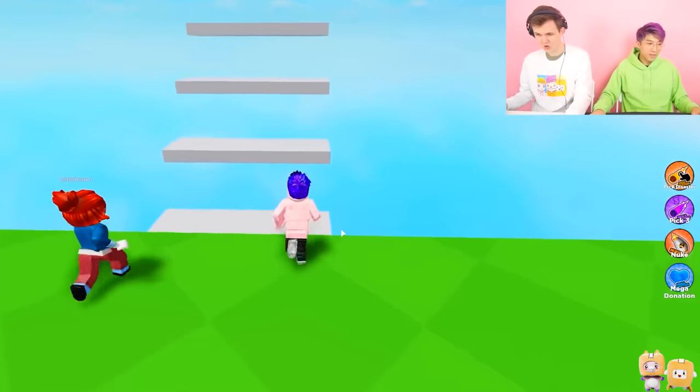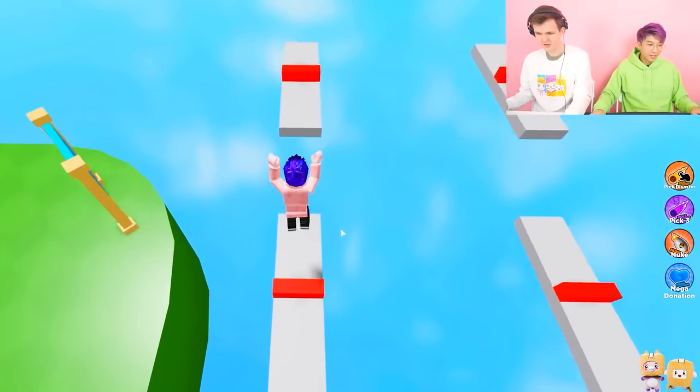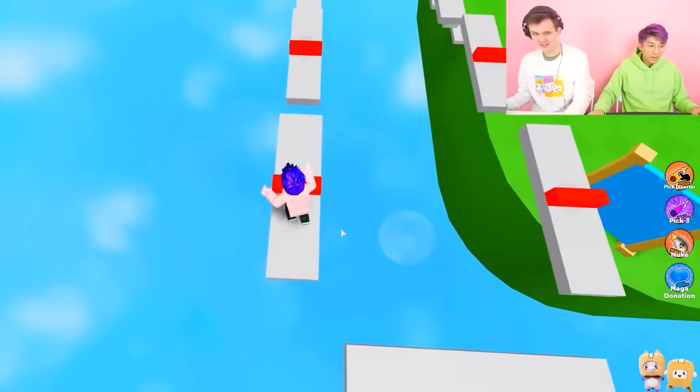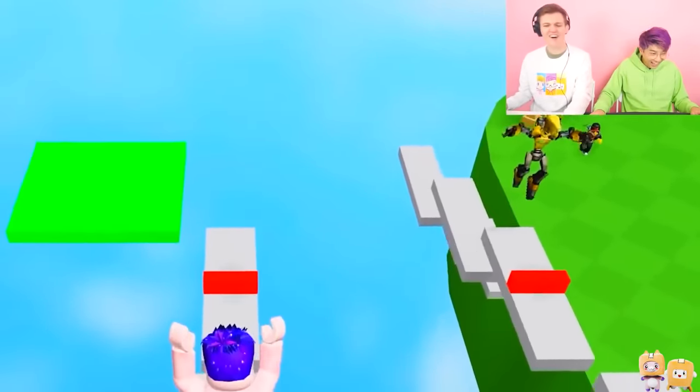Me. Okay. Okay, let's see if we can get to the top. Okay. Wait, I think I know a shortcut. Do it. I think I can just do it. Skip the whole thing. Do it. Jump. No!